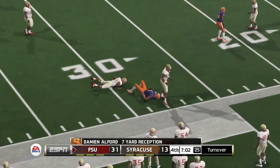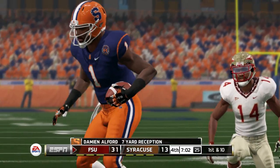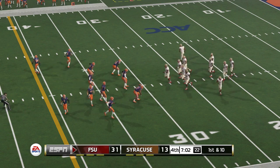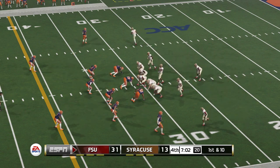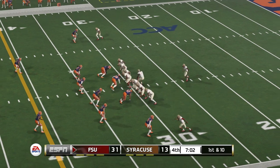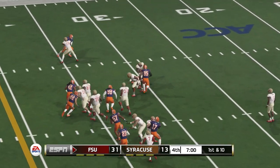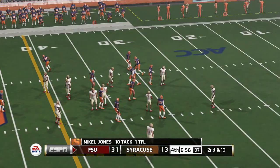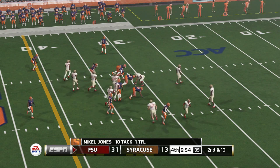Brought down right around the 30. Both teams are well aware that a score on this drive is going to create an almost insurmountable lead. This defense has really got to step it up and make a stop. And he makes it out to about the 31-yard line. That makes it 2nd and 10.